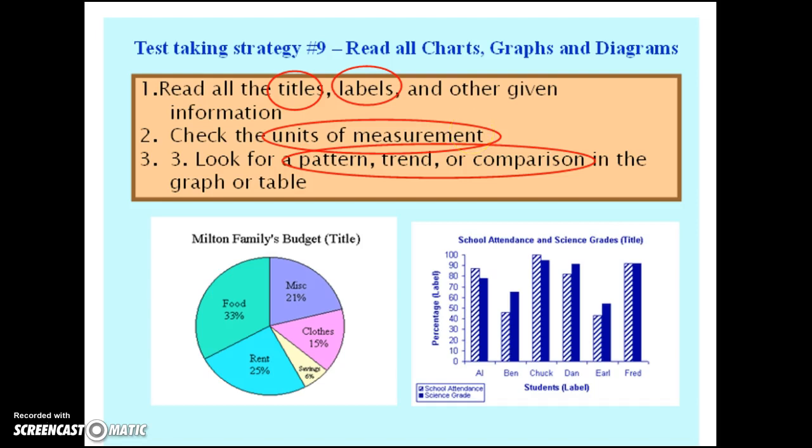Test taking strategy number 9. Read all charts, graphs, and diagrams. Read all the titles, labels, and other given information. Check the units of measurement. Make sure you know exactly what units they're talking about. Look for a pattern, trend, or comparison in the graph or table.